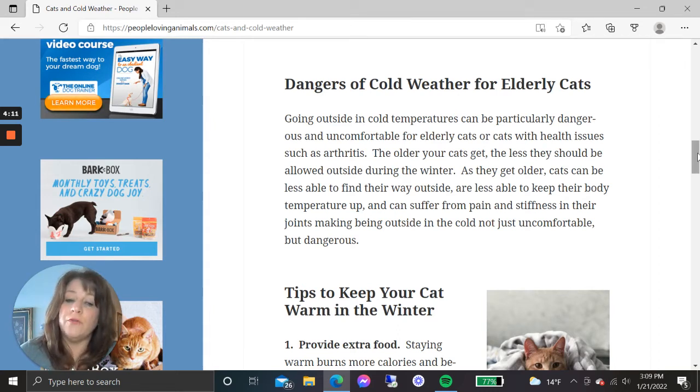Dangers of cold weather for elderly cats. Going outside in cold temperatures can be particularly dangerous and uncomfortable for elderly cats or cats that have health issues such as arthritis. The older the cat gets, the less they should be allowed outside in the wintertime.